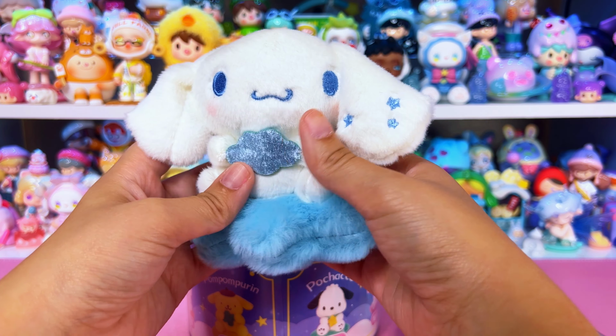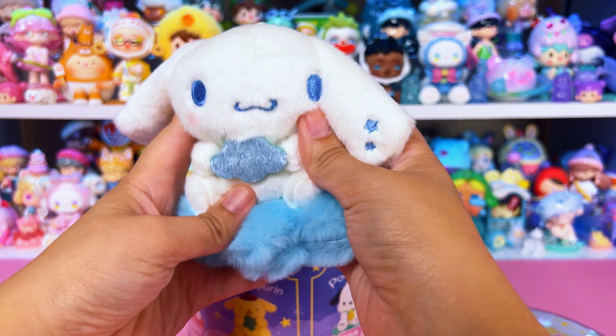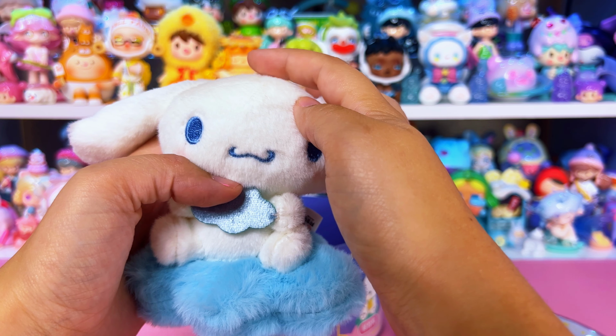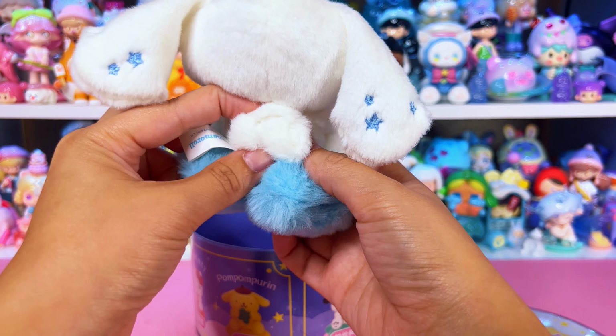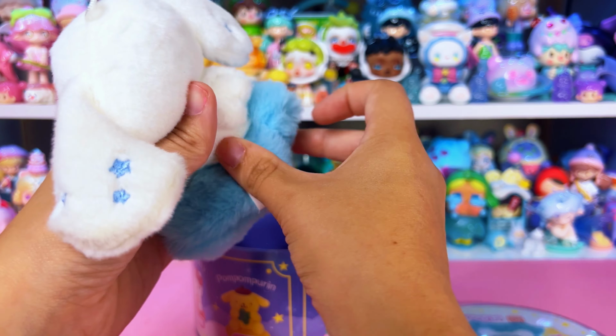Wait, no. Cinnamon Roll's a boy. Oh my gosh. I always call her she. He is looking fabulous. And you can make it into a keychain or a hanging thing. You can hang it from something. Oh, I love him so much. There's his tail. There is his tag. It says Cinnamon Roll.